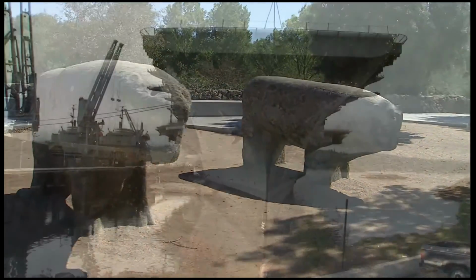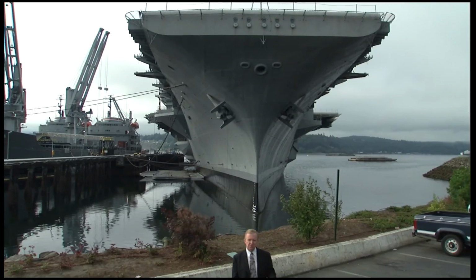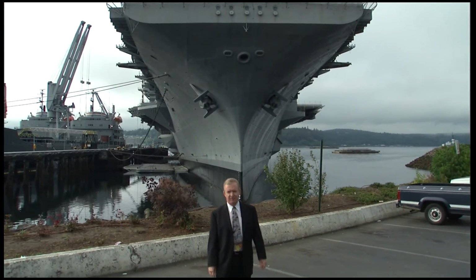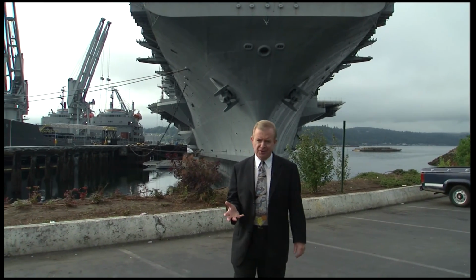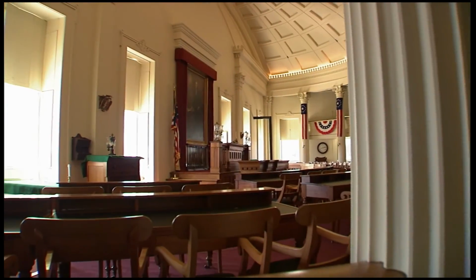They used these environments as dangerous or complex as the deck of a U.S. Navy aircraft carrier during aerial operations. And up until the mid-60s, the safety record of the Navy on these carriers was pretty sobering.